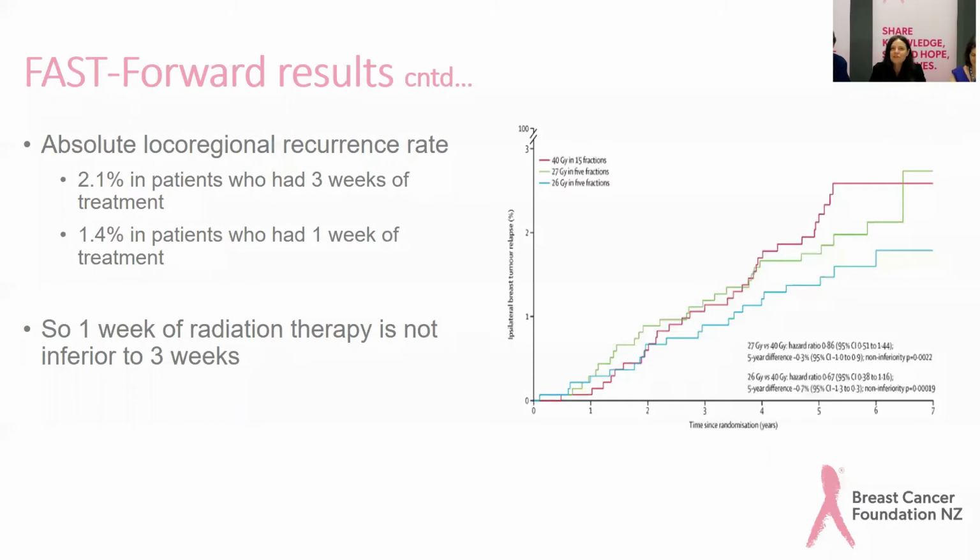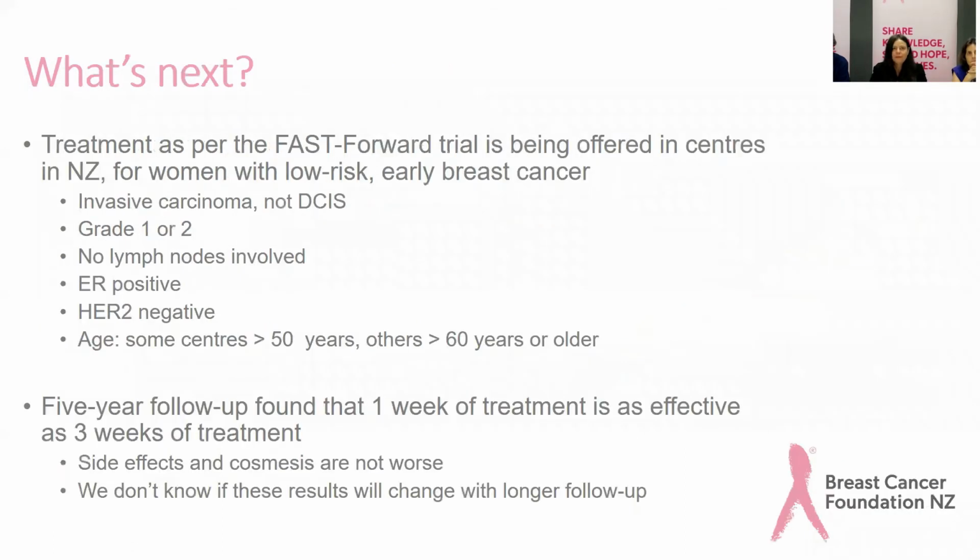So this is the graph showing the results of the trial, and basically what they found was 3 weeks of treatment had a 2.1% risk of recurrence, whereas the patients who had 1 week of treatment had a 1.4% risk of recurrence. Now, I'm not going to get into the stats, but basically those results, one is not superior to the other, and one is not inferior to the other, so they're the same.